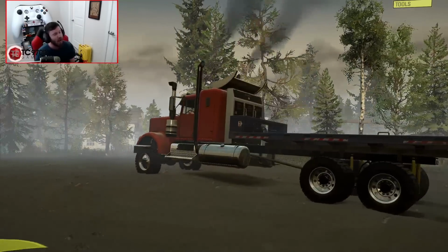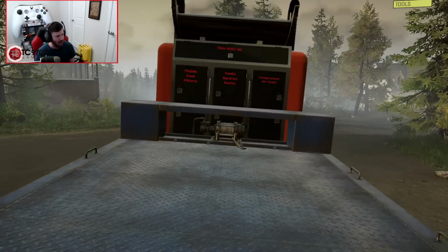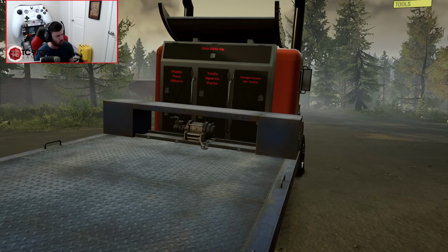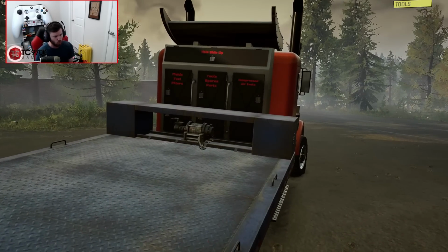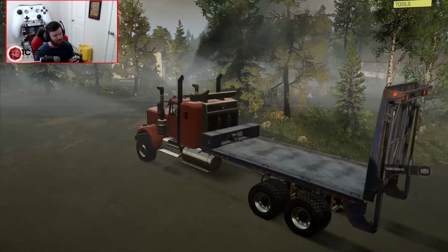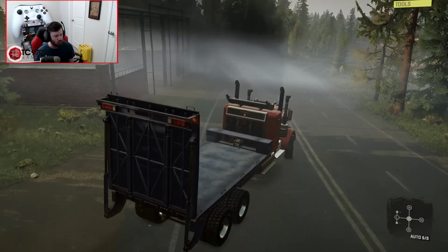And by the way, this thing sounds incredible. Also, we got a full toolbox right there on the back. We've got, let's see, what do we have? Fuel and filters. We got tools, parts, and spares. Air tools, compressor. We got a winch. We got a tow body. Everything that we might need to perform a full recovery on this thing.